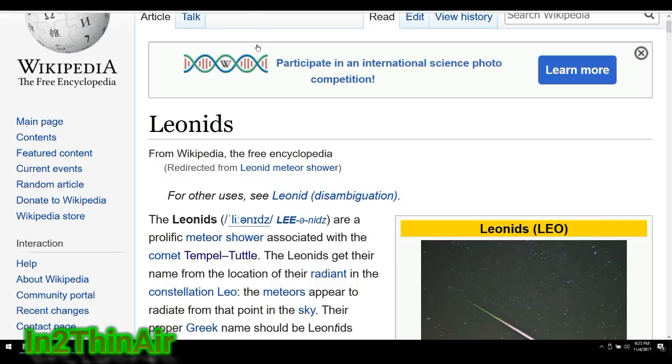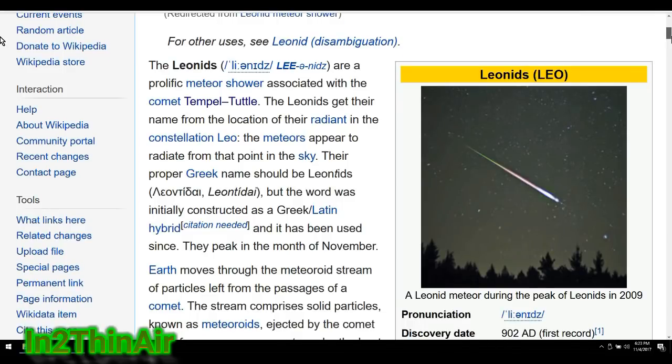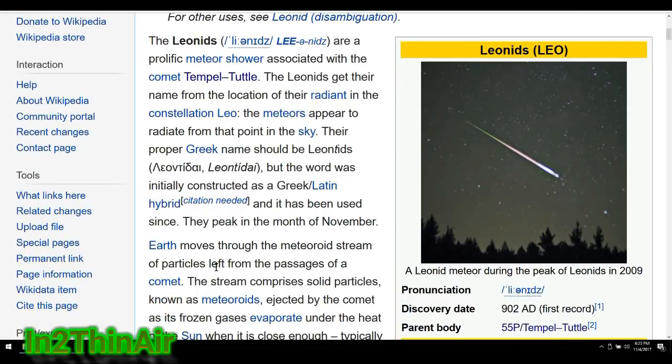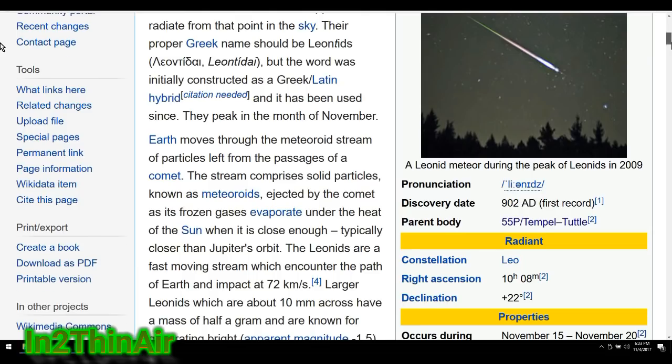One of them being a meteor shower, the Leonid, I believe it's pronounced, a Leonid meteor shower. This happens every November. And the reason we have this meteor shower, which is mostly viewable in the northern hemisphere, which is good for us in the U.S. at least. Southern hemisphere can view this. They won't get as much of a show. But this is one of our brighter shows.